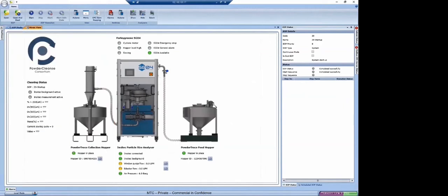After the system is started up and the initialization sequence is complete, the user is able to start a cleaning sequence. In this demo, there is just a single user SOP, although it is conceivable that different SOPs could be selected depending on the particular reconditioning requirements of different materials or processes. To start the SOP, the user first selects the required SOP and loads it into the SOP pane.